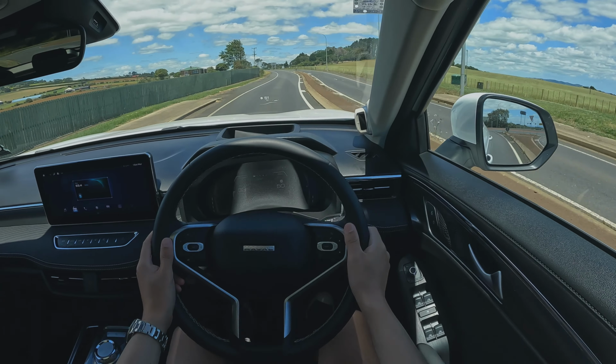Whenever you put the foot down very heavy, you are going to hear the whining noise from the EV motor. Apart from that, no noise. I don't really pick up much of a noise from the engine itself, which is crazy. Normally the engine should sound a lot louder compared to the EV motor on a lot of cars.